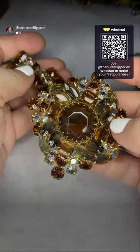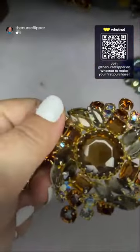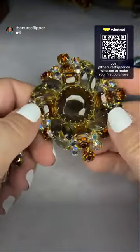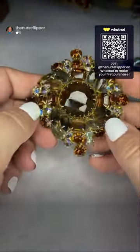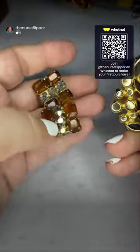And then the other one, it's a $75 start on this one. Yeah, this one is spectacular. And so is that Maltese cross. Beautiful work on those.